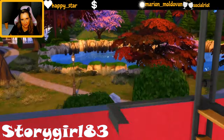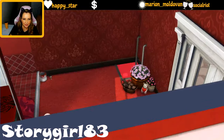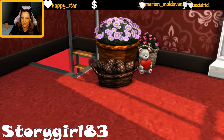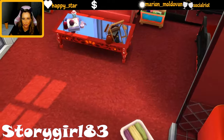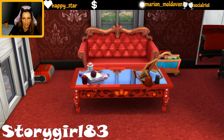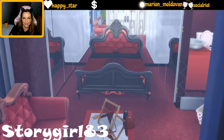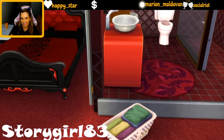Fancy. There we go. Oh, I see another one. Okay. So that's four. I love it. Oh, this is so cute. Kind of like a little nest, like a little sewing and crafting area too. Oh, and it's a bedroom. Ooh, very nice. Very cute.